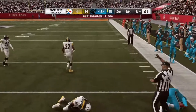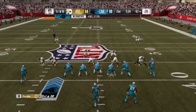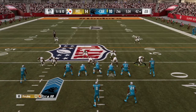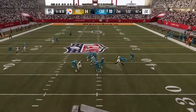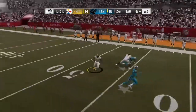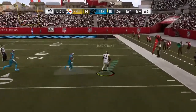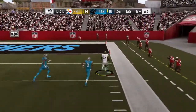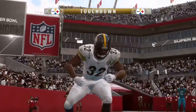A right side catch by Crabtree in this first half, and he's got a 1st and 10. They go play action now. Jackson into heavy traffic, and it's intercepted. Picked off by Dominique Rodgers-Cromartie. And he's in for 6 and a Steeler touchdown.